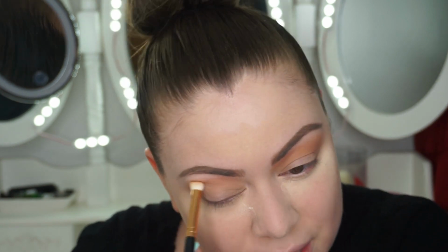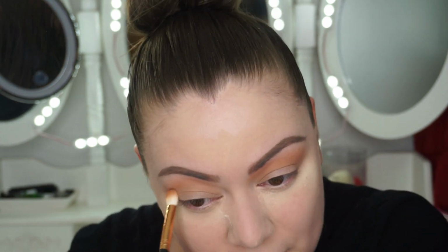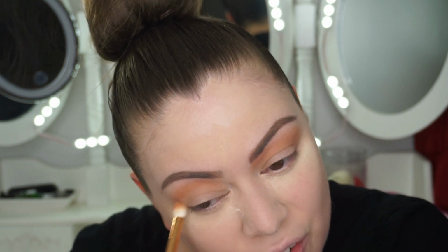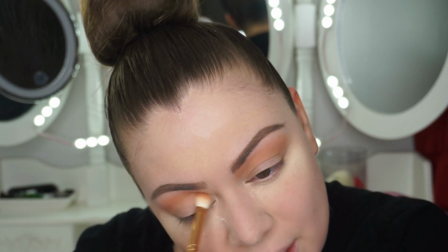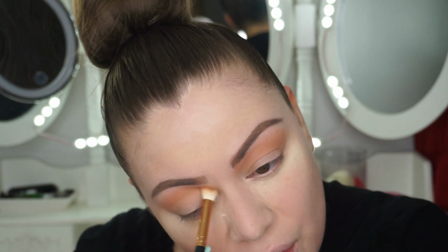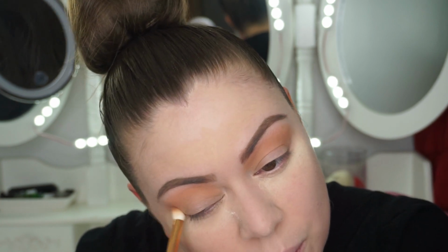Nice color, very pigmented. I'm very happy, very satisfied with the quality of the shadows of Wet n Wild. I feel like they've improved in a lot of their things. Their palettes have definitely improved. They really have gone up there with the colors. Just really nice. The lipsticks, the lip glosses.